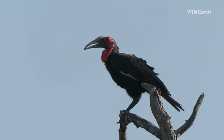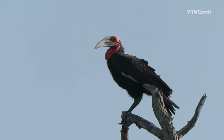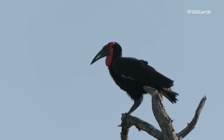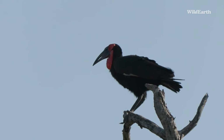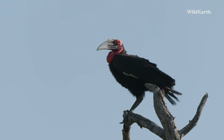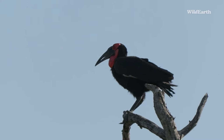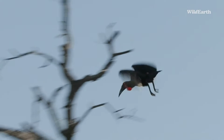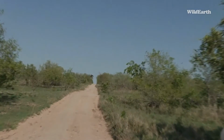Now what we're looking for to tell the sexes is a bit of a blue patch around the throat. That's the easiest way to tell them apart, but it can still be quite tricky. They're an uncommon resident and they are endangered, like I said earlier, with numbers declining outside of protected areas, outside of game reserves. They have massive home ranges in some areas, anywhere from 20 kilometers squared up to 100 kilometers squared. How cool is that?